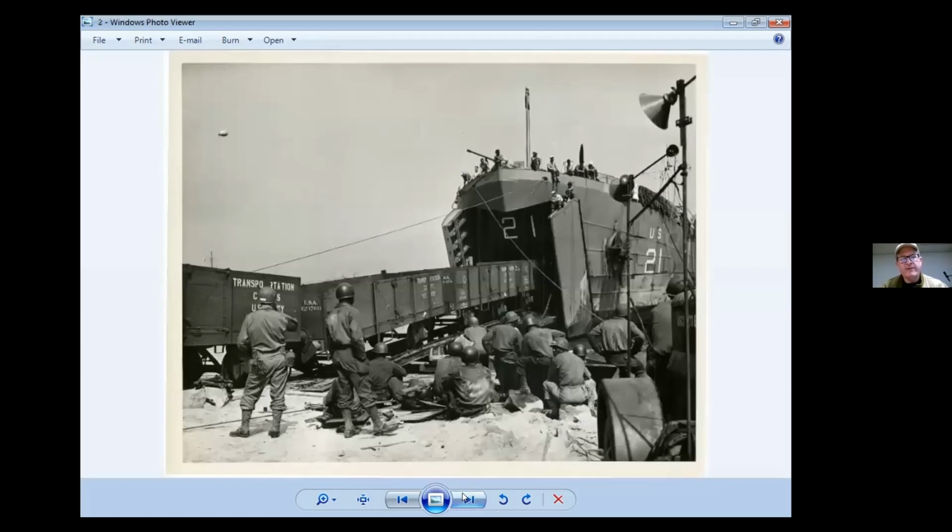Now here we have an excellent photograph of a landing ship tank, or LST, being offloaded somewhere in Europe. The reason why I know for sure that it's Europe: the gentleman to the far left, looks like African American, has a white stripe on the back of his helmet. He was actually a non-commissioned officer in the European theater. If he was an officer, that stripe would be vertical, and they only did that in Europe.